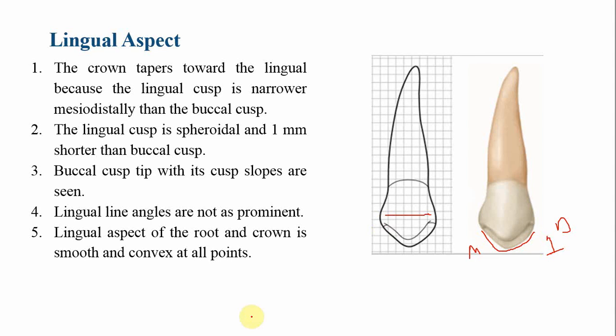In the next lecture, I will continue discussing the remaining aspects of the maxillary first premolar and also the detailed description of the maxillary second premolar.